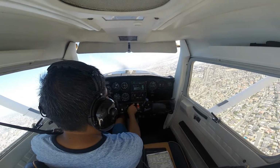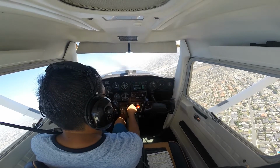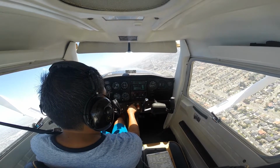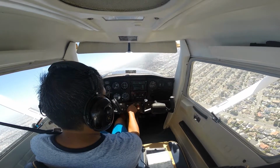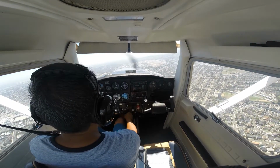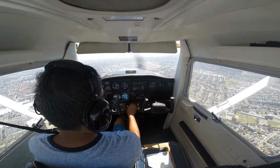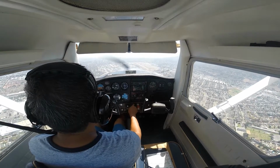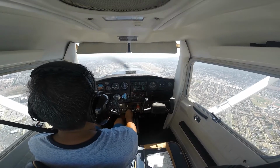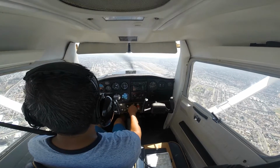Number 85 Bravo, extend downwind and I'll call your base. It's going to be just past the 110 freeway, just for planning. Extending downwind, waiting for my base, Cessna 85 Bravo. Tango Whiskey, extend upwind. You're looking for a Cessna to follow, 1 o'clock, mile, 1200 indicated. Extending upwind, we'll follow that Cessna, 9 Tango Whiskey.